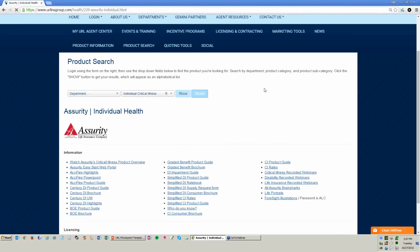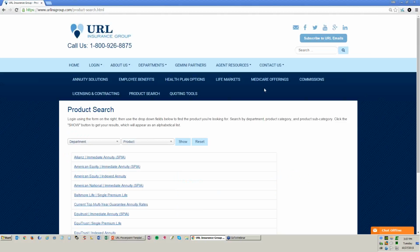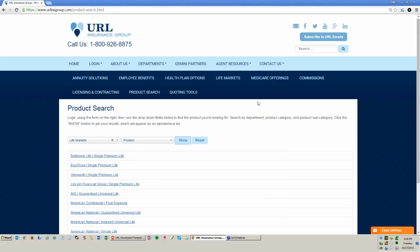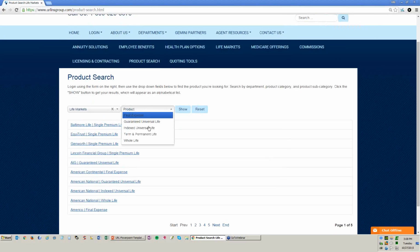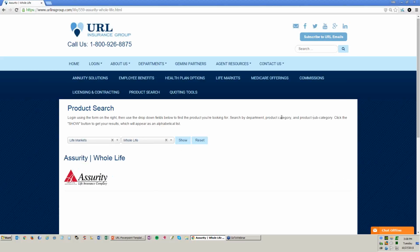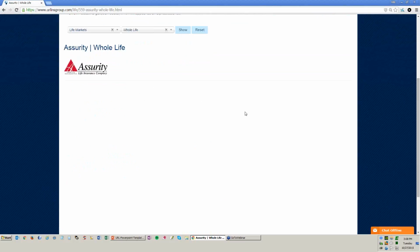We built it along the lines of if you're going out and searching online for a car, and you sort by the manufacturer of the car and then the model of the car. It may get built out even more down the road with more selective features that you could choose from, but it could be as broad as by the department. It'll start to narrow it down from there, and if I know I'm looking for a whole life product, I can narrow it down even more, and it'll show the 4 carriers that we offer that are tagged with whole life, and that would get you to their page.